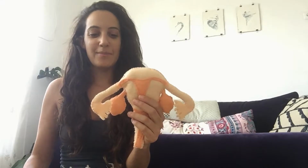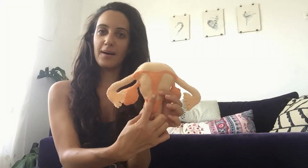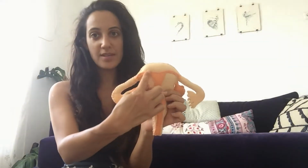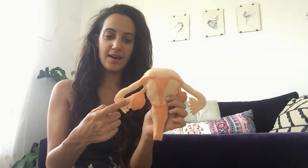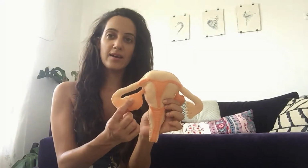So the egg comes here, and if a sperm meets the egg, it will come through the vagina and through the cervix and through the womb or the uterus, and travel all the way here and meet the egg. Then the sperm and the egg become a fertilized egg, and it takes them a whole week to travel into the uterus and latch onto it and create a pregnancy. If the sperm does not come, which is what usually happens every month, the egg will start dissolving after 24 hours.